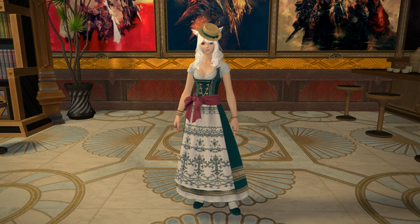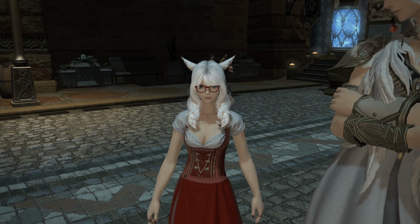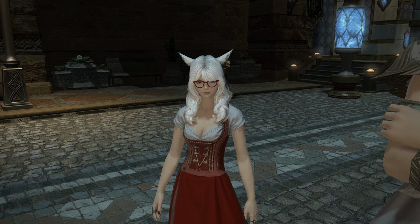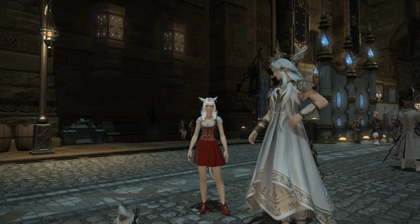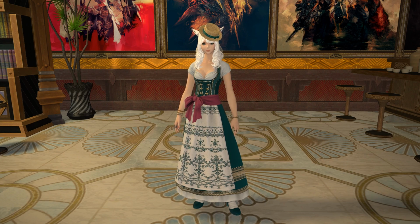But the things I love about this dress, the top and the skirt there are completely separate. They're not joined together. I love the way that it's basically making my character's breasts enormous. They do actually indeed jiggle. Jiggle, jiggle. Jiggle, jiggle. Jiggle, jiggle. Yeah, best outfit ever. Go buy it on the Mogstation. I don't know any other way to say that, but it pushes them up enough and they look amazing.